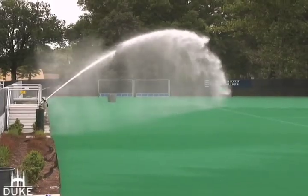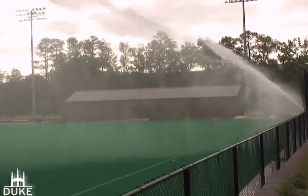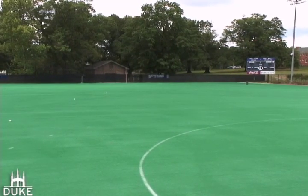We're not using city potable water for anything we don't really need to. We're reusing, recycling water as much as we can. So instead of using city water for that, we actually installed a couple of underground cisterns. As we're watering the field, any runoff we're capturing back into the cisterns, and we're also including some stormwater from the area to go to those cisterns. So we're basically using reclaimed water to water these fields, and no city potable water is being used here.